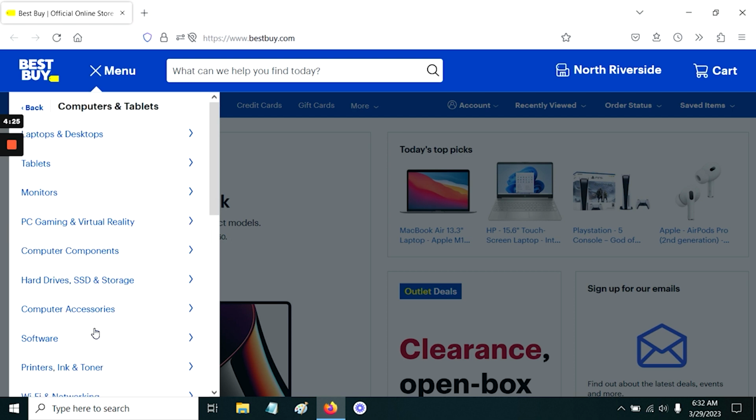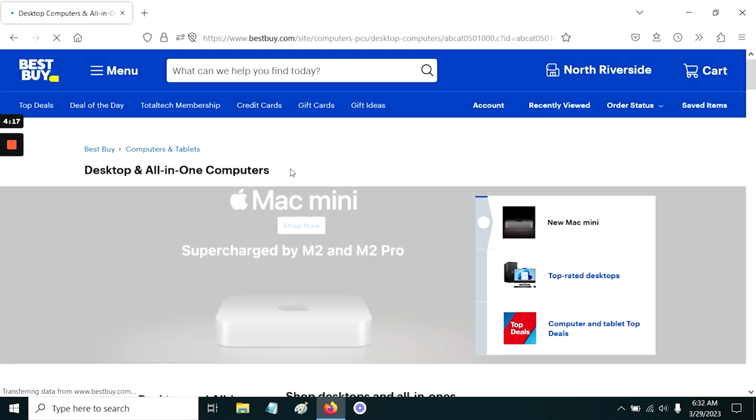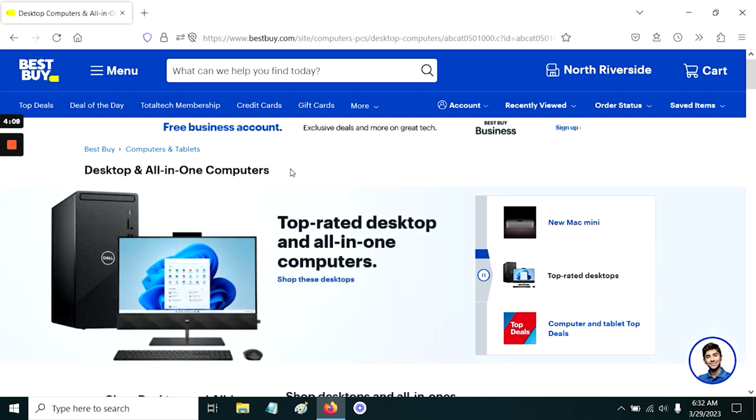We go to computers and tablets, laptops and desktops, and then desktops and all-in-one computers. Now, I know I didn't discuss all-in-one computers too much, and quite frankly, I don't care for them. The reason for that is if your monitor dies, you lose your computer. If your computer dies, you also lose your monitor.